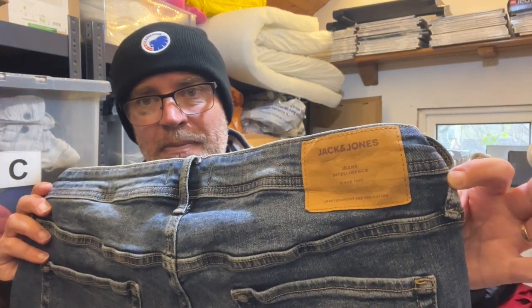Next up, Jack & Jones jeans. Now, I've mentioned these before. I like this brand because it sells quite well, and you can normally source them at a decent price. And the demand that it creates, so if you do put them online on the eBay store, you normally get watchers pretty much straight away. It's a brand that does well.